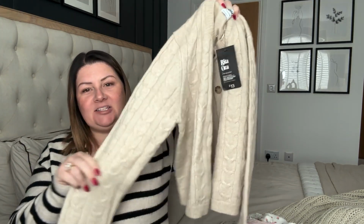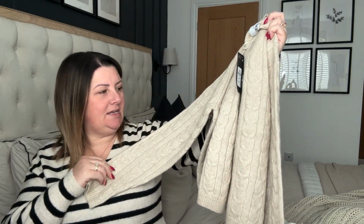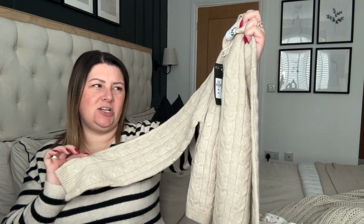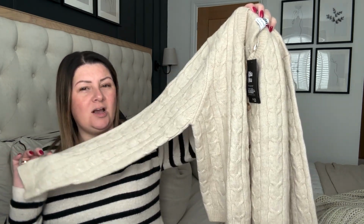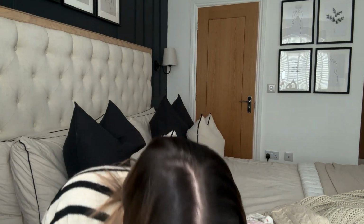But yeah, back to the cardigan. Really, really love it. I think it's really good quality. And yeah, I think I would definitely wear that. And I'm actually really impressed by the price, because I think £13 for a cardigan with so much detailing in it is an absolute steal.